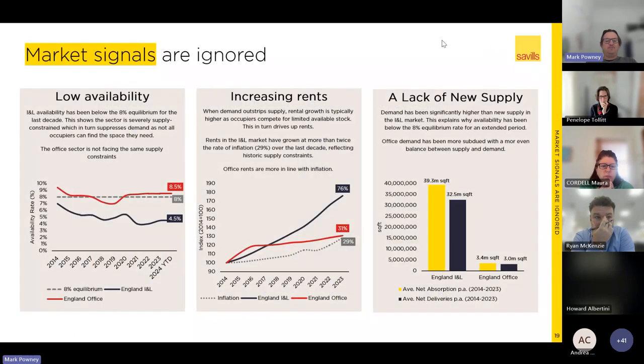And a big reason for this is, if we're trying to understand market demand, which is what we're trying to do in local plans and our evidence base, we need to look at what the market's telling us more, not just use statistical models as a representation. And this just shows you some of the reality. The blue there is office availability. In economic and market terms, 8% availability is where supply and demand are generally in balance. We've got that balance for office, whereas you can see industrial logistics in England is well below that level and has been for a decade plus.